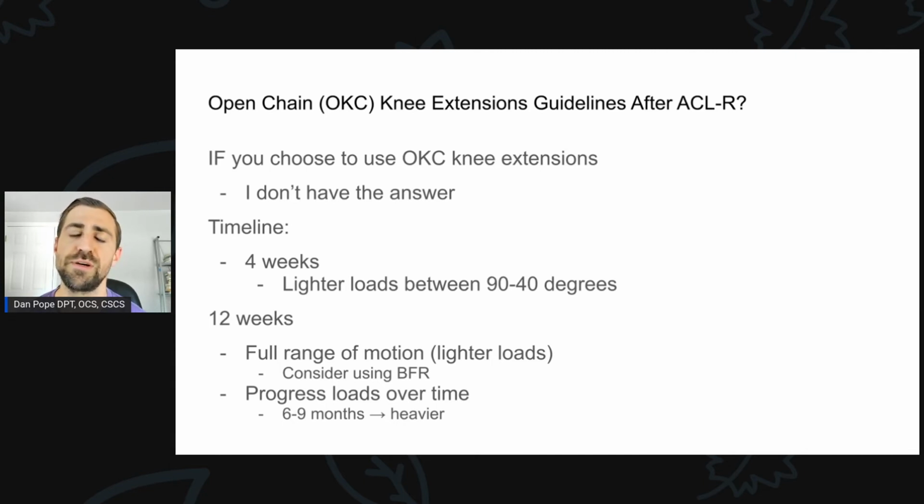but based on some of the research we have here, it seems like if you want to do open kinetic chain exercises in the first 4 weeks, then you should probably do lighter loads somewhere between 90 to 40 degrees. All right. And if you want to progress to open kinetic chain exercises, based on these studies, it seems to be safe to do that starting at 12 weeks.